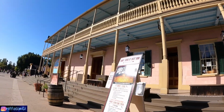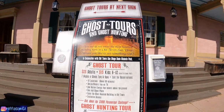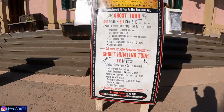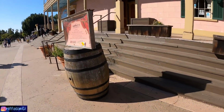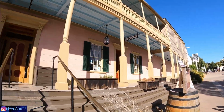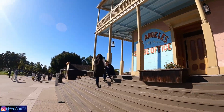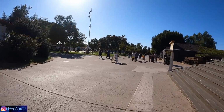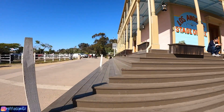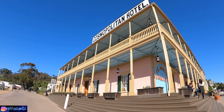So guys, they have ghost tours. Whoa, isn't that fantastic? If you love this ghost kind of thing, this is Old Town, of course. There's always a story about the ghost, whether you believe it or not. There's a saloon there. So this is Cosmopolitan Hotel, of course.